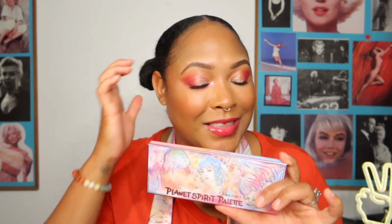Do I need to do another look on it? I don't know. Let's get into Lauren's palette first, and then we might think about doing a second look with this palette or meshing them together, or maybe I'll do some shorts or some TikToks or something like that. But definitely look out because I will be playing with this palette more. I think I'm feeling it, and I think this is great for spring vibes. This can go right into summer.